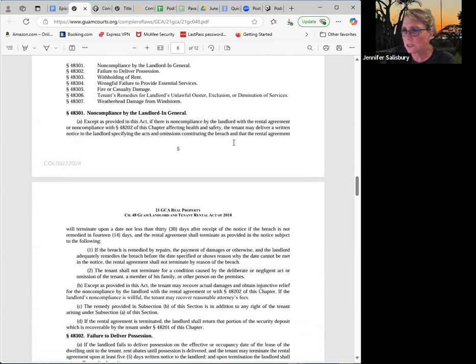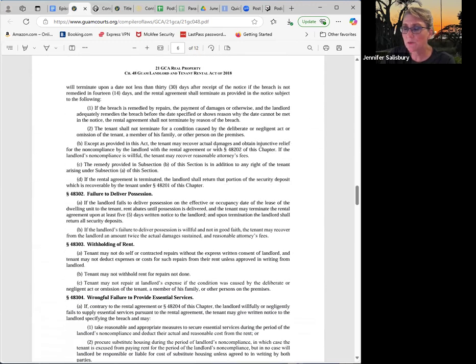Non-compliance by the landlord in general is spelled out. Failure to deliver possession, meaning that the landlord agrees to rent the unit, and then for whatever reason, something is changed before the tenant takes possession, meaning maybe something catastrophic has happened in the unit that the tenant can't actually move in, or something has occurred in the landlord's life and saying, hey, I have to sell the property or I have to move into the unit myself, but he actually can't deliver the unit. So that's failure to deliver possession, it's a thing.